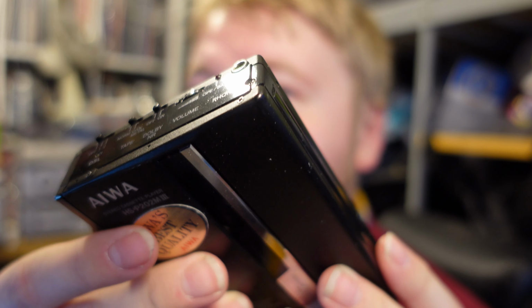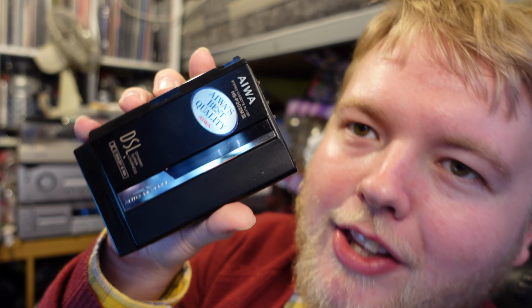There we go, that slight shiny mark on the corner there, I've just fixed that. I just dabbed a permanent marker on it, and there we go, it's gone. It didn't matter anyway, but other than that, it's singing perfectly.